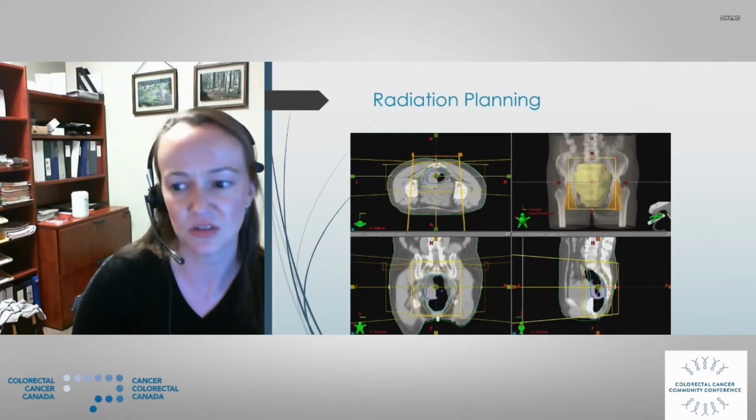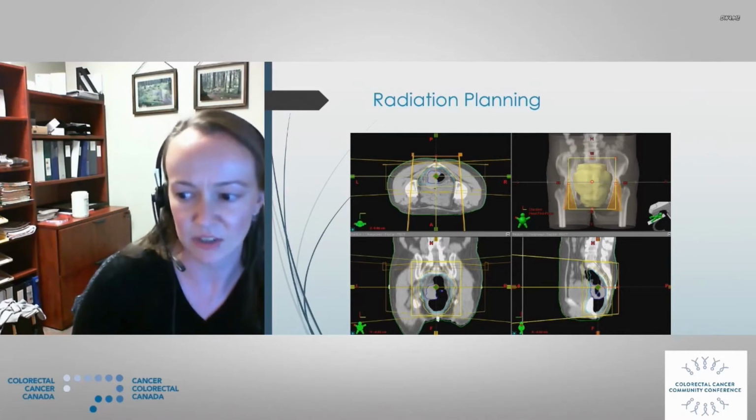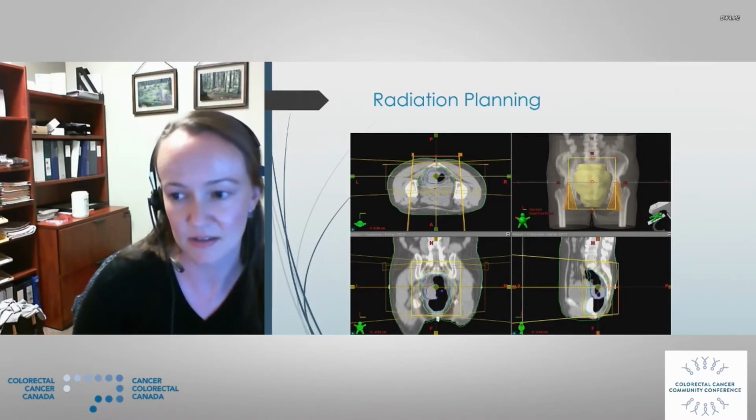So the radiation oncologist uses that CT scan to actually draw out where the tumor is located and also where the normal structures are. And so the CT scan shows us where radiation treatment is going to go. And so the rectum is going to be touched by radiation, but so is the small bowel, the bladder, and in women, the vagina, and in men, the prostate.